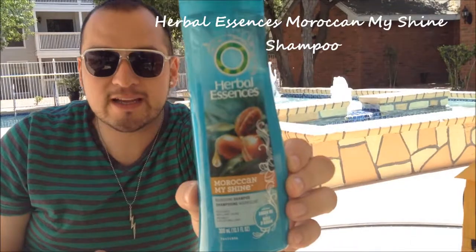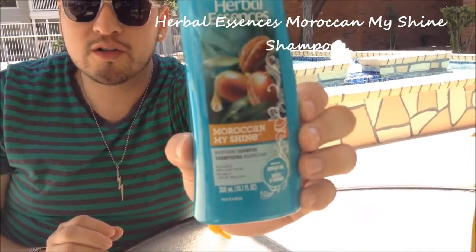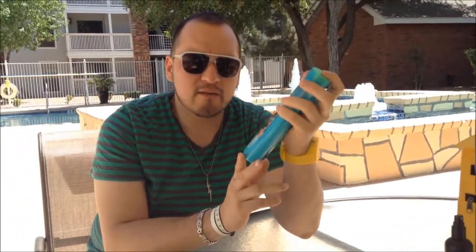My third favorite for this month is going to be a shampoo, like always, and it's going to be the Herbal Essences Moroccan oil shampoo. This is actually called Moroccan My Shine. I just picked this up at the store. I'm really not into Moroccan oil based products, but this claims to be a nourishing shampoo that restores brilliant shine to your hair.